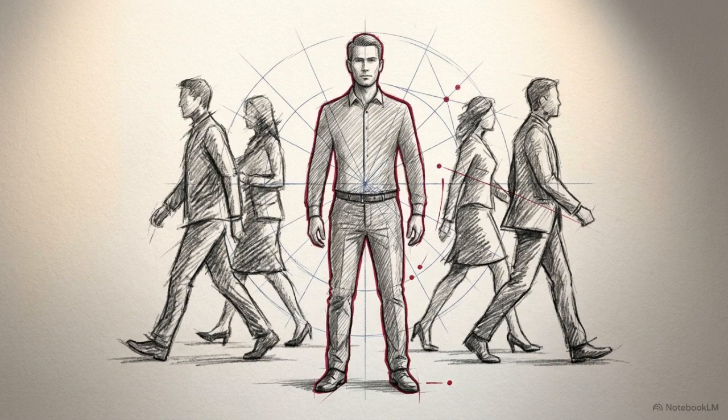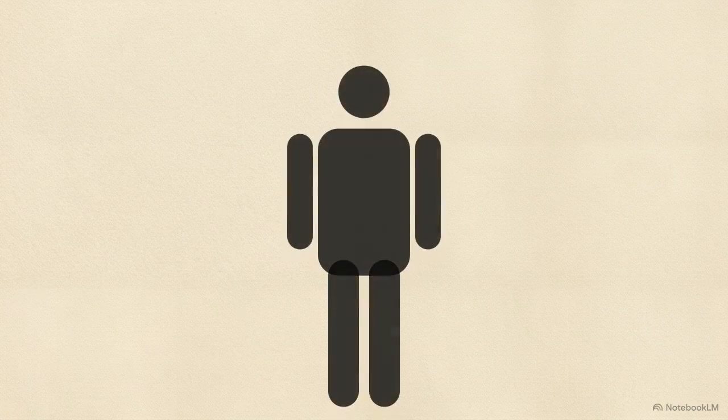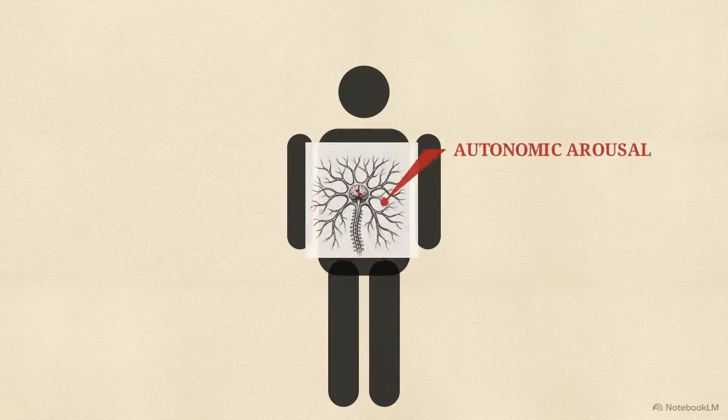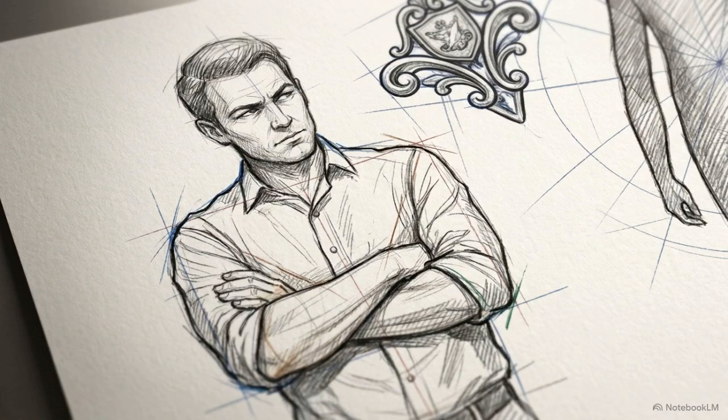The moment a real conversation starts, you must strip away all extraneous body movement. Stop shifting your weight. Stop adjusting your collar. When an average person tells a lie, their autonomic nervous system fluctuates. They sweat, their heart rate rises, and they instinctively touch their face or rub their neck to soothe the anxiety. If you fidget while speaking, even if every word is truthful, your listener's brain will involuntarily register you as deceptive.